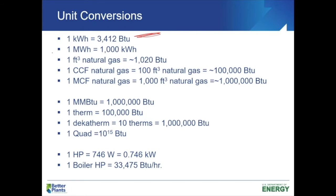Now, if we jump down into the middle here, we have our MMBTU, okay? So this is for some fuel-fired systems. 1 MMBTU is 1 million BTU. So each one of these M's right here stands for 1,000, right? That's all. So hence 1 million BTU. A therm, from our previous slide, is just a tenth of that, right? So it's 100,000 BTU.